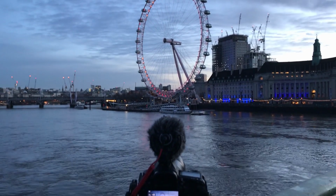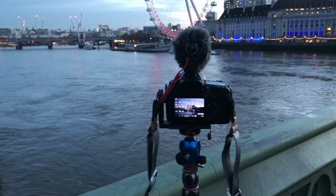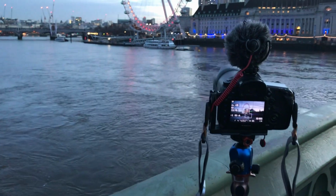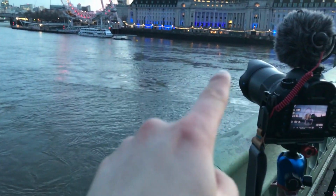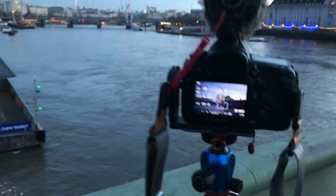For this shot, I wanted to go for as long a shutter speed as possible, because with a longer shutter speed, you can get the water really smoothed out and that makes for a really great effect. Potentially even we can get these lights back here reflecting in the smoothed out water. Let's see if that turned out any good.